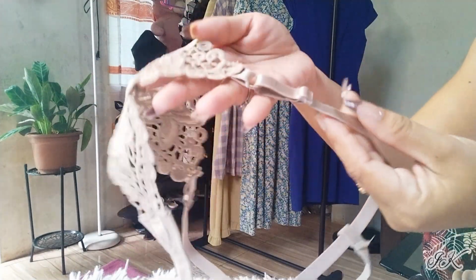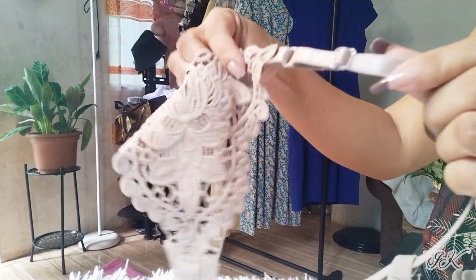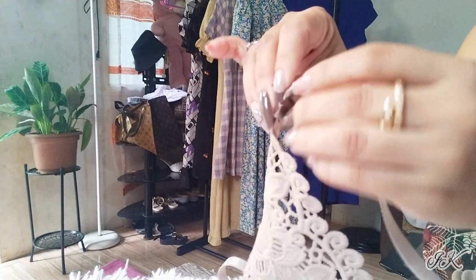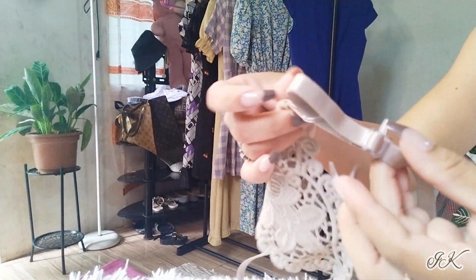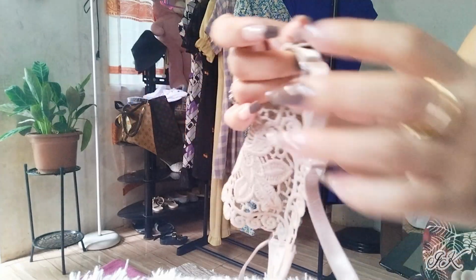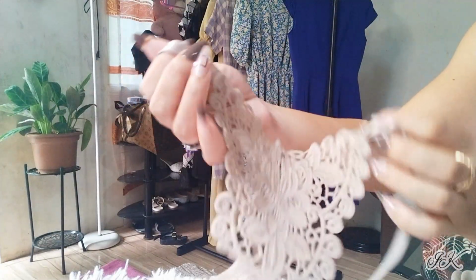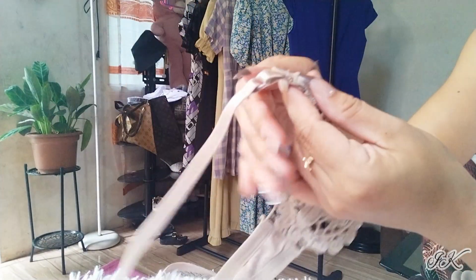What is good about this very pretty lingerie is that its strap is adjustable, so you can tighten or loosen the strap according to your size. Is that really very nice that you can adjust your lingerie into your fittings, right?